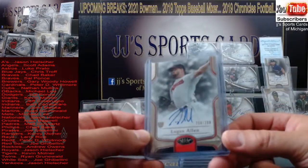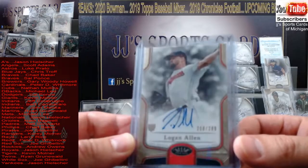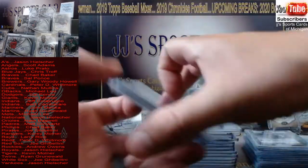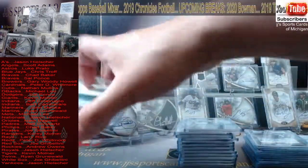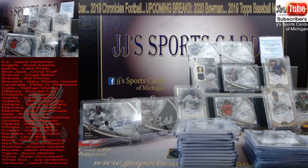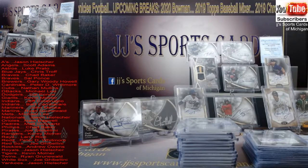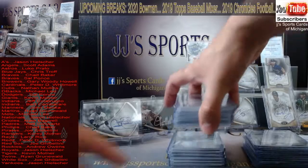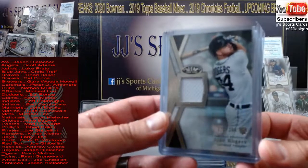Topps sometimes really sucks at spreading their teams out. Logan Allen out of 299 and a Bobby Bradley out of 25, Indians. That's you, Jeff. I'm sorry, guys, if you got skunked. This does get you into the freebie for the drawing. Unfortunately, with the price point on this and what I had to pay for it, I didn't really have any room to do much skunk protection. I'll get something going, but I couldn't really do it on this break. So I do apologize.